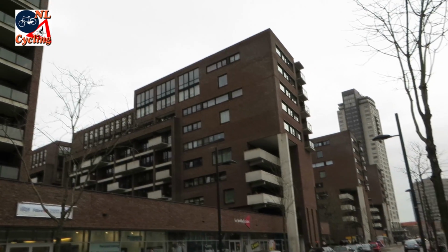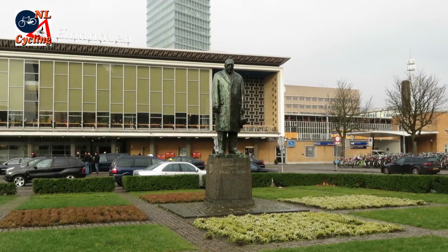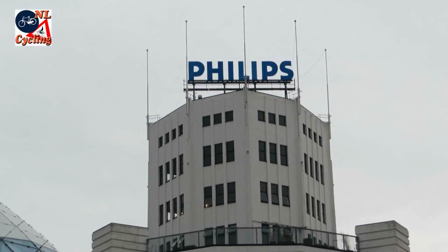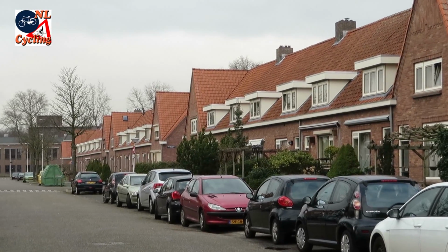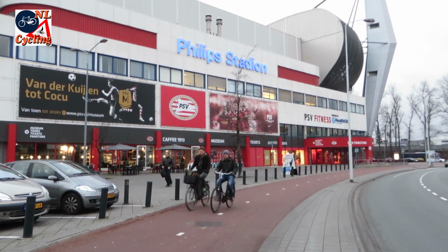Eindhoven is the 5th largest city in the Netherlands, and the city grew most because it was home to multinational Philips. Quite literally, the company built houses for its employees. The P in football club PSV Eindhoven also stands for Philips.